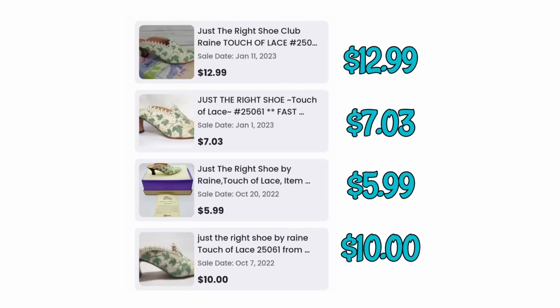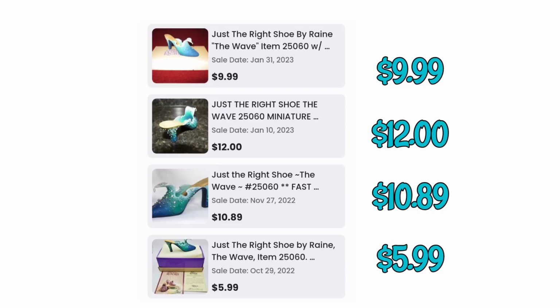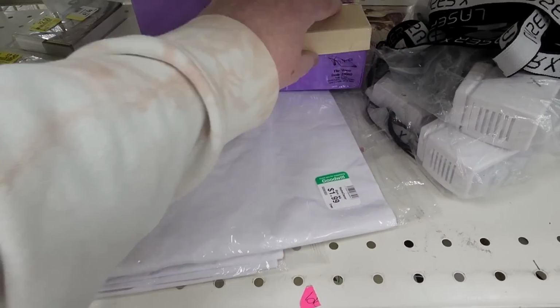I got these off of Worth Point. I've sold Just the Right shoes before, and I looked them up before I bought them, and they went for really high money because they were sought after. And later I saw a lady was very excited about finding these shoes, and she popped those right into her cart.